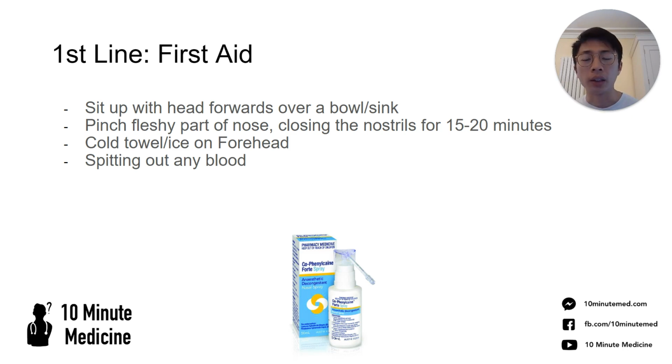The first line for any sort of nosebleed would be a first aid approach. The reason for this is that before you start packing patients to stop the bleeding, you want to try the least invasive and most comfortable approach.